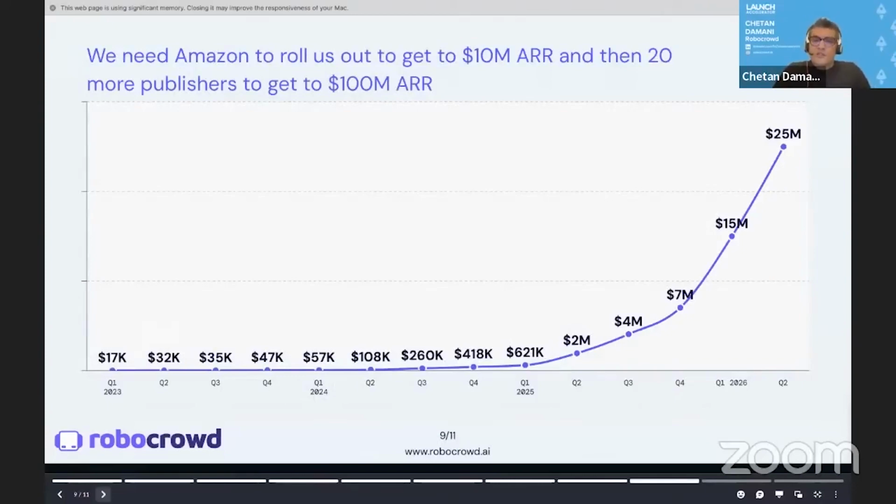Our goal is to get to $100 million ARR, starting with Amazon, getting them to $10 million, and then 20 more publishers to get us to the $100 million ARR.